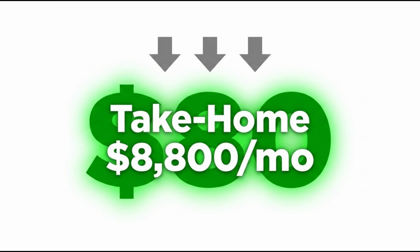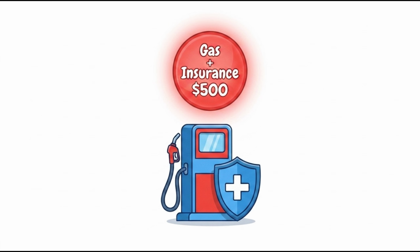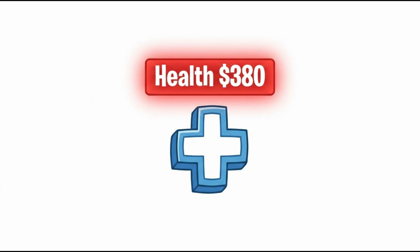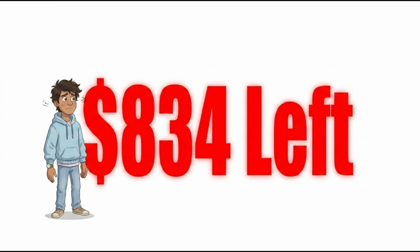After federal taxes, state taxes, and their 401K, they take home about $8,800 a month. Now subtract that $3,686 housing cost we just ran. They've got $5,114 left for everything else. 2 car payments because suburbia ain't walkable, $750. Car insurance, $220. Gas, $280. Student loans because those degrees didn't come free, $550. Health insurance their jobs don't fully cover, $380. Groceries for 2 people trying to eat right, $700. Utilities on that bigger house, $400. Bro, that leaves them $834 a month.